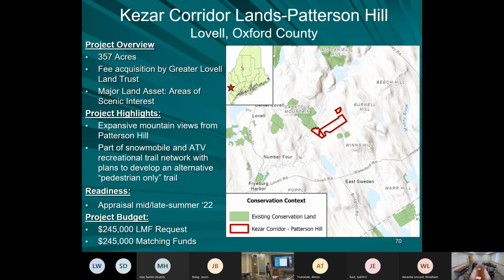The other part of this particular parcel, while it has some cultural features, again, largely habitat, there is a section of what is a very extensive ATV and snowmobile trail network. This is the northeastern part of Lovell. It extends into Sweden to the east and Waterford to the north. And there's a little piece of that goes through the middle of the 334 acre property.